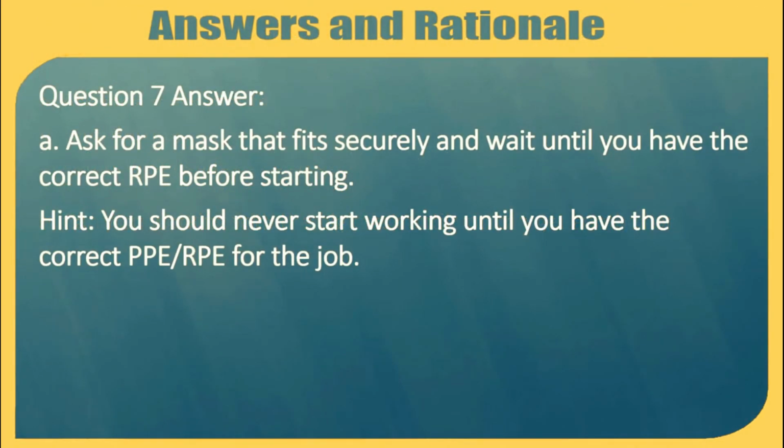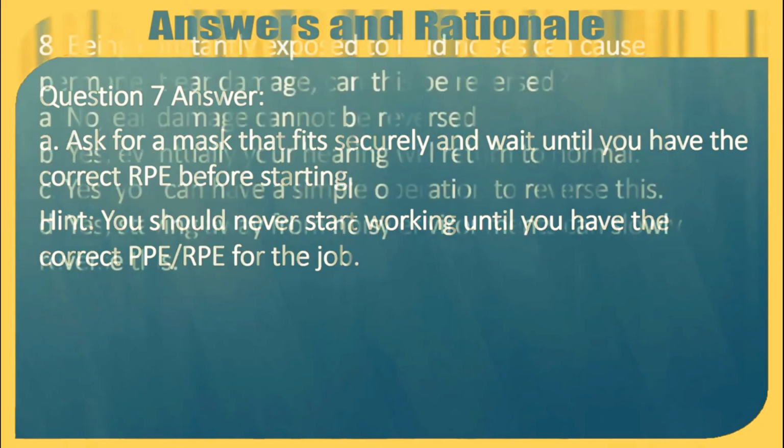Question 7. Answer. A. Ask for a mask that fits securely and wait until you have the correct RPE before starting. Hint, you should never start working until you have the correct PPE/RPE for the job.